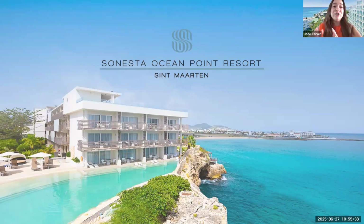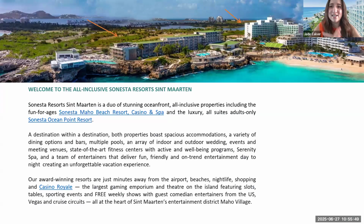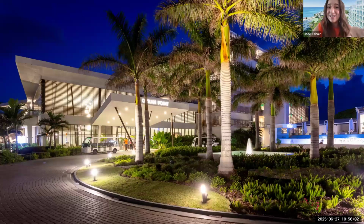So right next door is our 5-star adult-only Sonesta Ocean Point Resort. It's 130 all-suite property, so it's really nice and really luxury, and it's right next door to Maho Beach that you can see in this photo. And again, a reminder that all guests staying at Ocean Point can go over to Maho Beach and use all of the facilities.